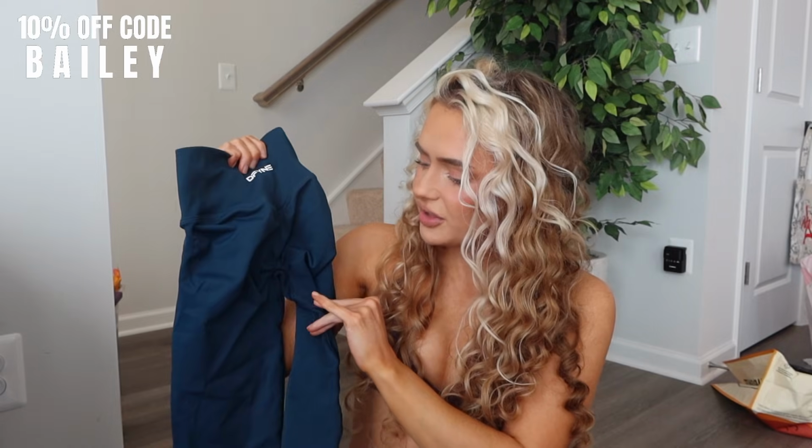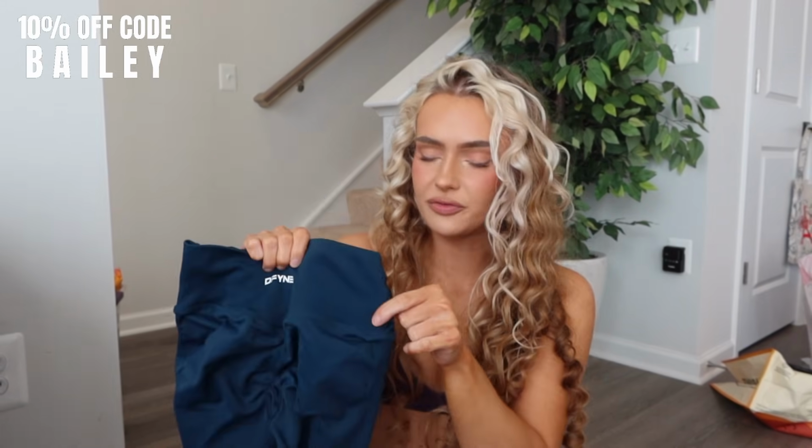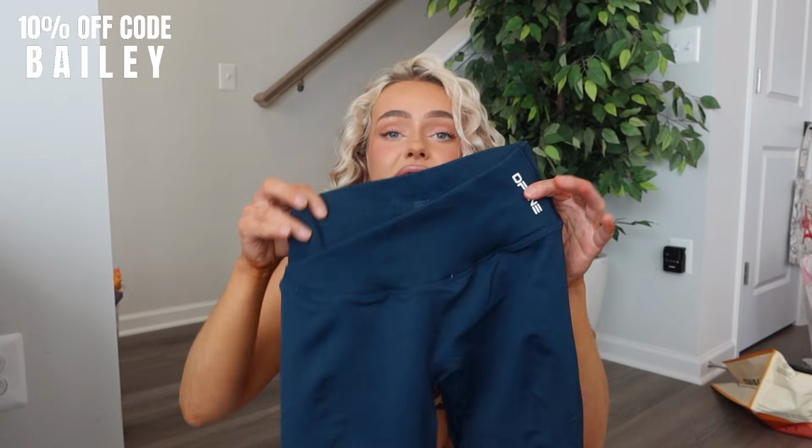The scrunch is very flattering, doesn't go up my back, it is short glute friendly. Now they're still flattering and they still have some lift, but I just don't get that like bam. Maybe if it was a brighter color, I would have gotten that bam effect. But I still think Impact win for me. But I do love the waistband.